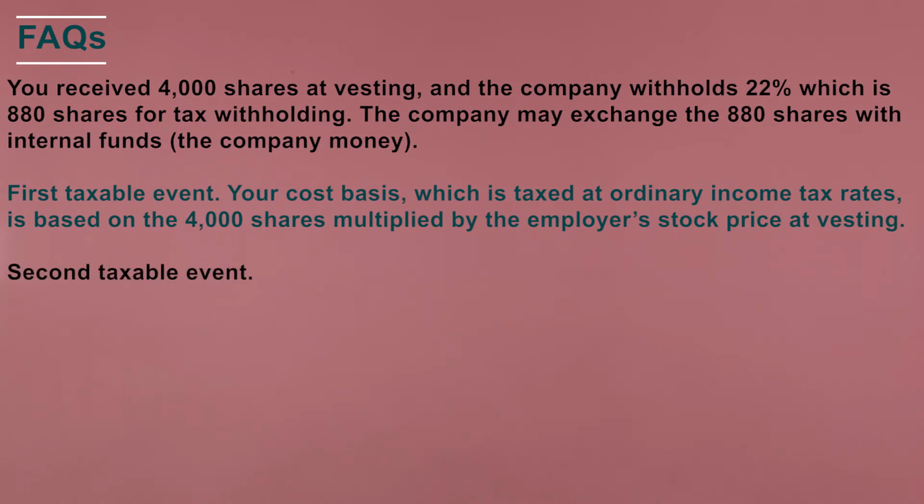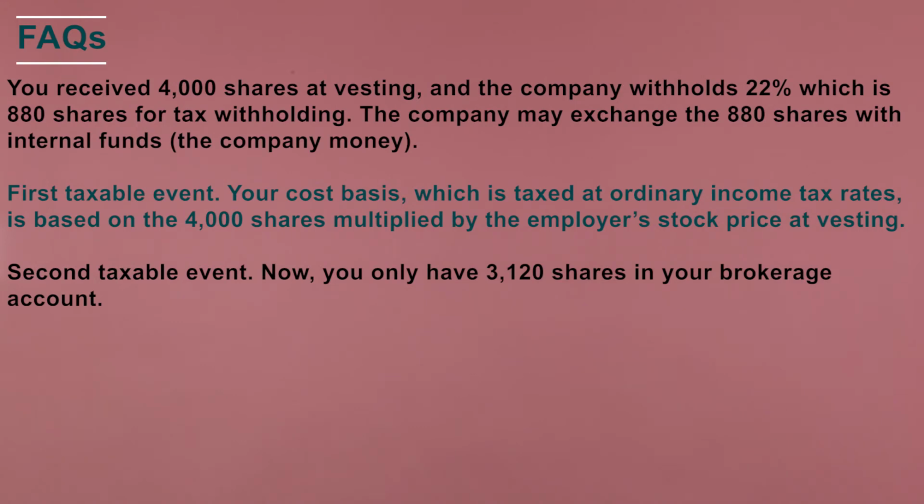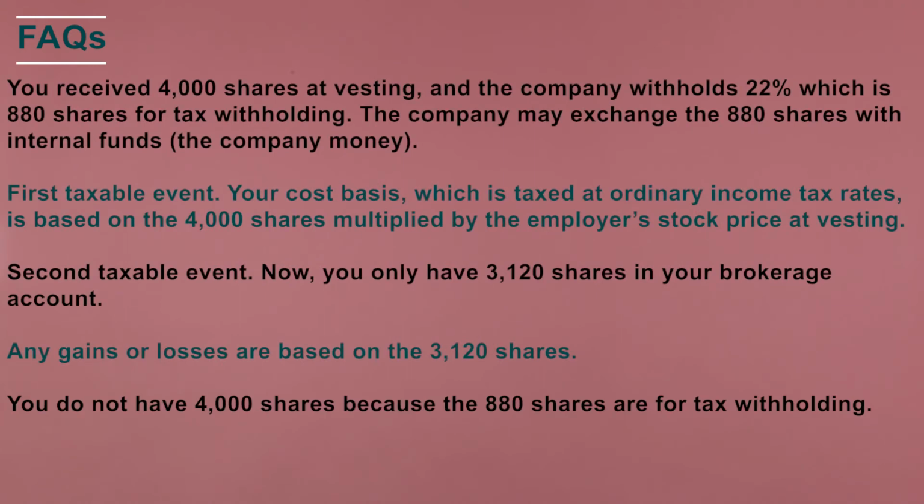Second taxable event. Now you only have 3,120 shares in your brokerage account. Any gains or losses are based on the 3,120 shares. You do not have 4,000 shares because the 880 shares are for tax withholding.